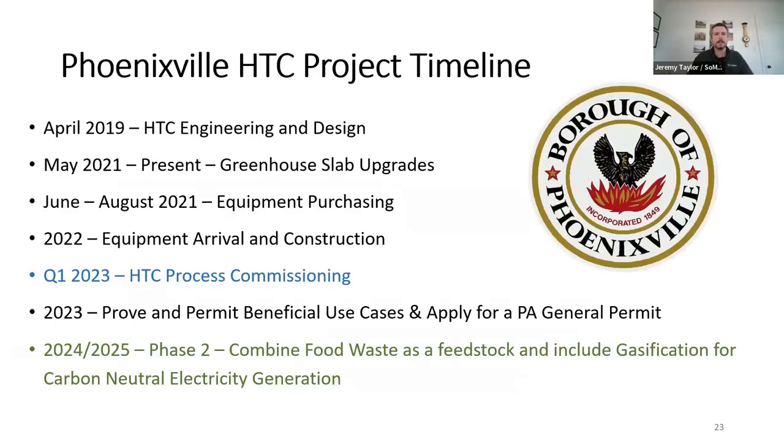The timeline that we've been on at the borough started in 2019 with engineering and design. We're currently working through the final steps before we can start the system up. So we did functional commissioning, made some hydrochar, shut it down to finalize some items of the system, and we'll be starting up in the next month or two. Over 2023, we have to work to prove these beneficial use cases and get that ingrained in permits, allowing us to function and sell material. Looking forward to 2024-25, we'll be assessing if a phase two is appropriate and if they want to pursue gasification, which brings in food waste into the system as well.